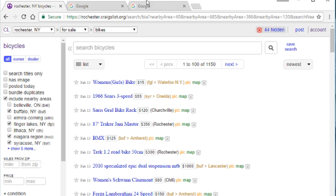Now, I'm looking for bargains. There are a lot of bikes in here at $350, $300, $1,000, and those are a little bit more than I really want to spend for a bargain bike. I'm looking for something I can buy, clean up, and flip real quick. So I'm going to set a max price.